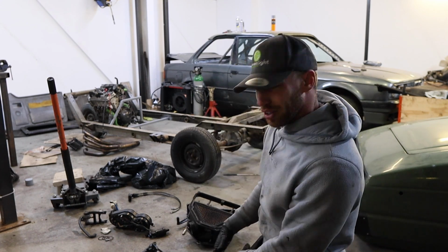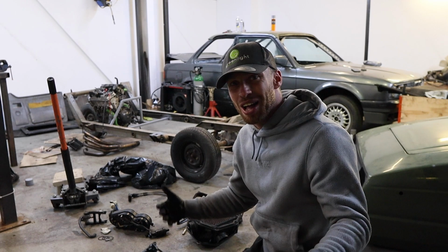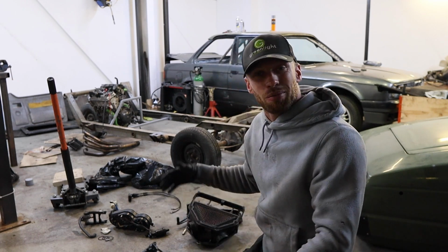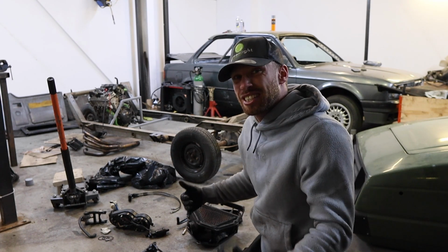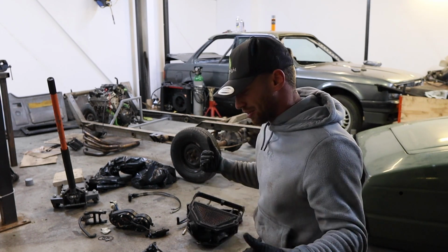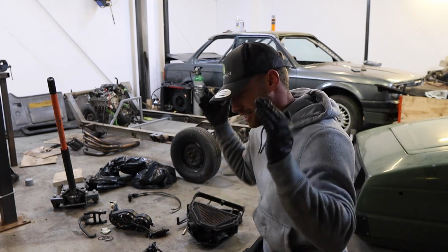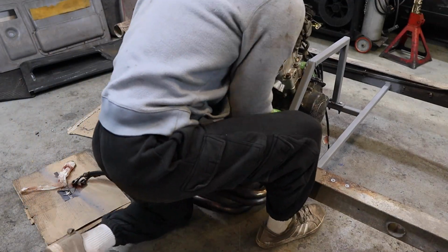I've been looking at all this stuff on the floor thinking, where the hell do we start first? And I don't think there's a good place to start. So I'm literally just going to pick up one thing and start bolting it on. That's the best thing to do in this situation where you've got too much stuff to even think of a plan. Just start. And the first thing we're going to grab is the exhaust.